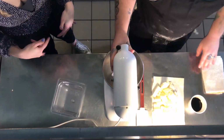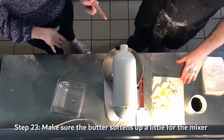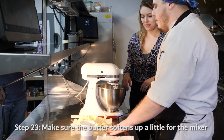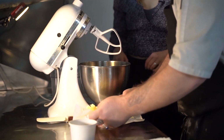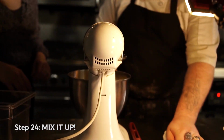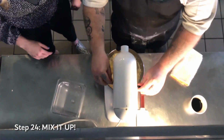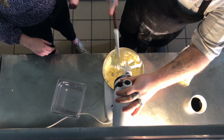Okay, so first I brought out a pound of butter. I let it sit out, let it soften up because we're going to be beating it in the mixer here. It'll be easier to beat and mix and incorporate if it's room temp. We're going to throw it into our mixer. Boom. We're just going to let it spin and beat it up just a little bit. There she goes. Kind of take it off and scrape it down with our rubber spatula.